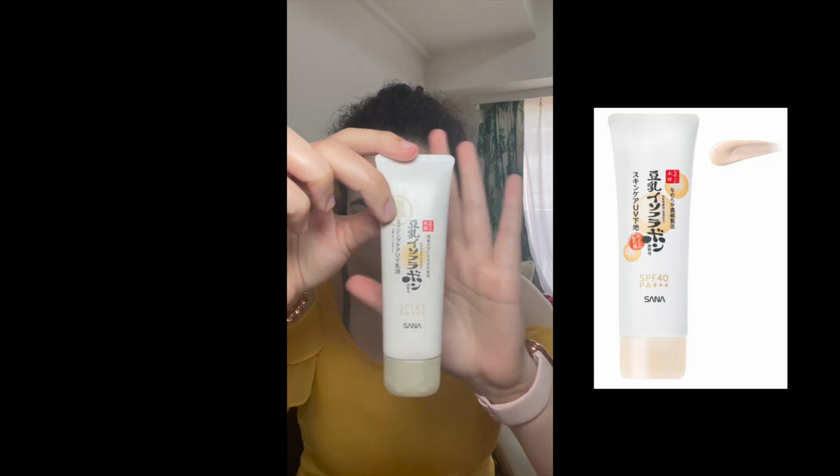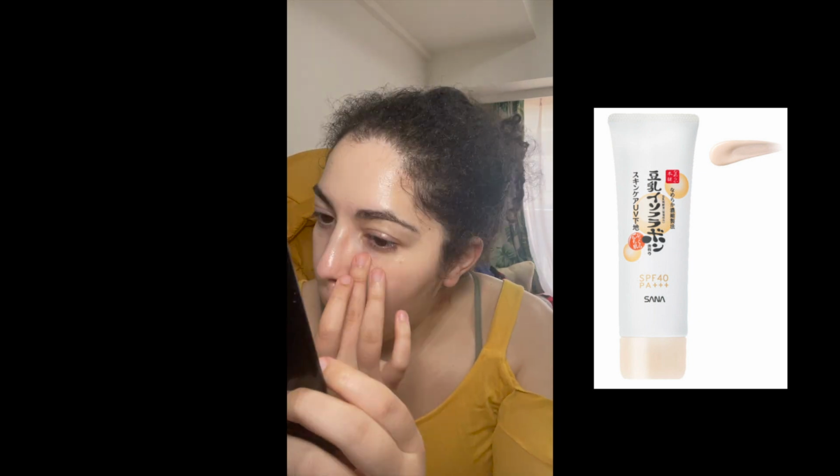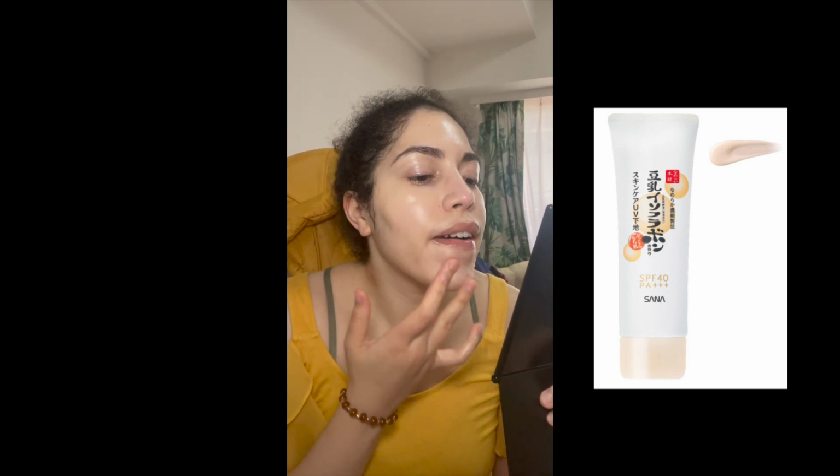So yeah, again, for full transparency, I did have a light flashing in my face, and then I also did put a little bit of this shitaji or makeup base by Sananameraka Honpo before I did the rest of my makeup, and the rest was just eyes, lips, and cheeks, but that's about it.